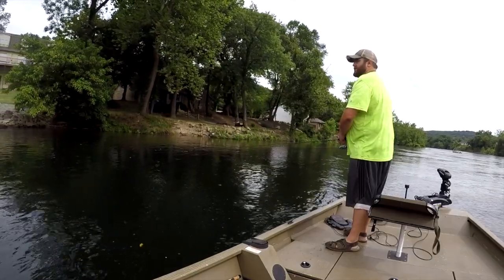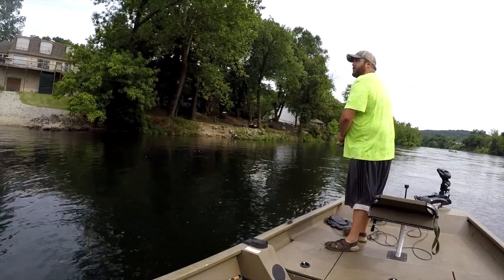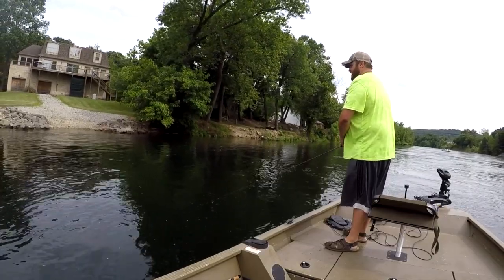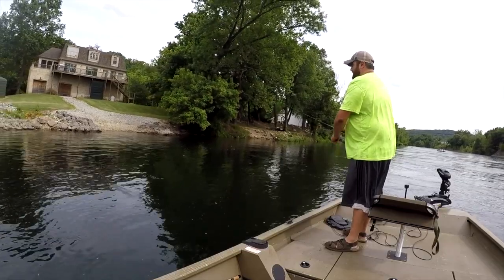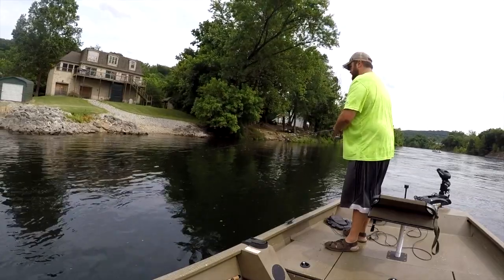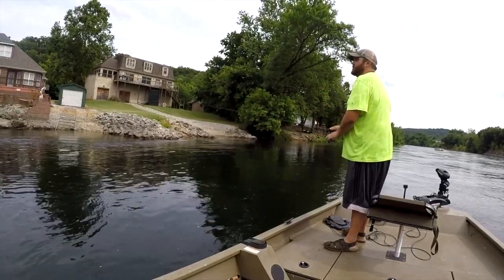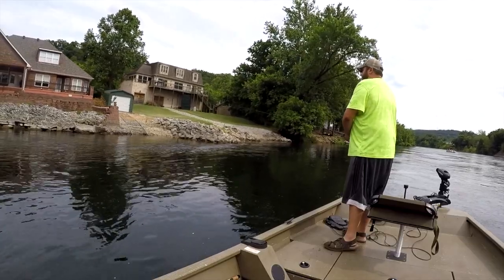So this house here with all the red brick, they've got a red brick retaining wall and a few statue eagles out on the wall. Right in front of their house, they've got a little boat dock coming out of a tin shed. And for some reason right here, there's a big log down right in the middle of this eddy. But I have caught a lot of brown trout, small and big, out of this little eddy in front of their house.